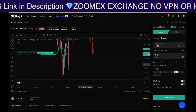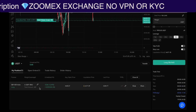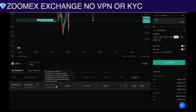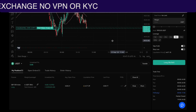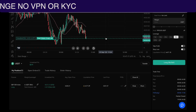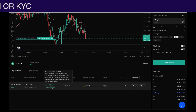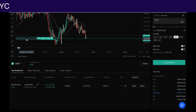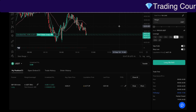So you can see that our trade has been triggered, and now we are in a position. This is great if you have a plan in advance for a trade and you know where your stop loss needs to be and all those kinds of things. You can see right here, I am now in the trade right from this area. And now I can set my stop loss and my take profits.